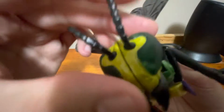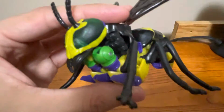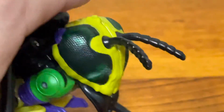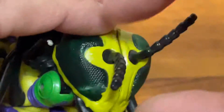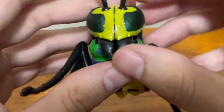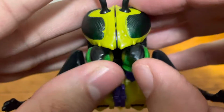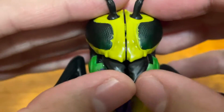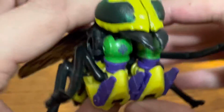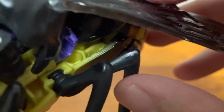As a bug, very convincing. Even has the creepy compound eyes. He has posable antennae, so you can pose them any which way you want. To make him look more docile, you can pose him like that. And to make him look more menacing, you can pose him like that. You can open his mandibles, which does not help at all in terms of his creep factor. Move his legs. Be careful, if you move them too much, you could pop them off the mushroom joint here. That is a mushroom joint, right? That right there.